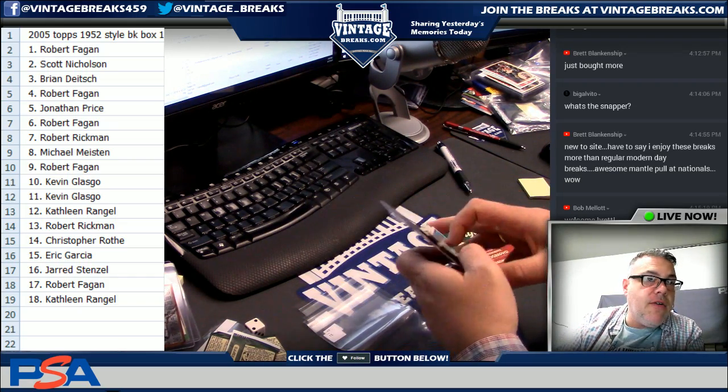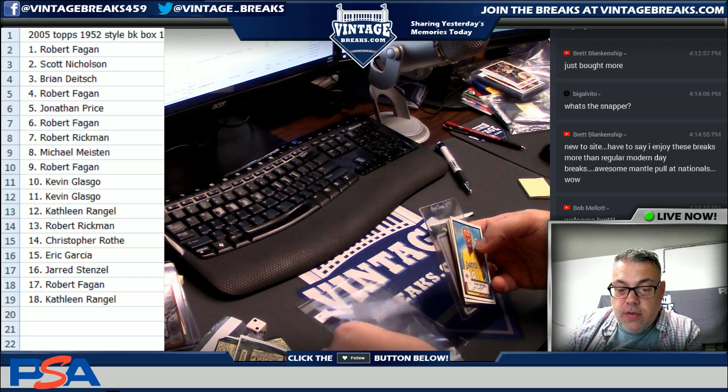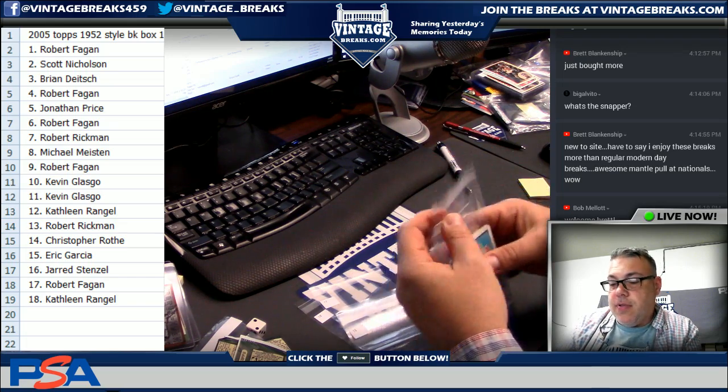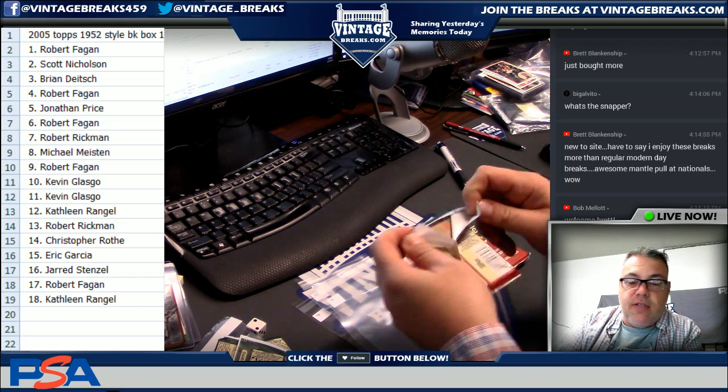And that's 15. So that's Eric Garcia. What's up, man? Good job. It's a good box. We got a gold refractor. We got a 1 of 1 printing plate. Still have some autos left to go. Here's spot 16. Jared Stenzel.